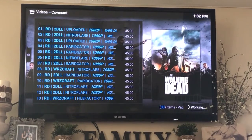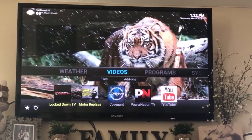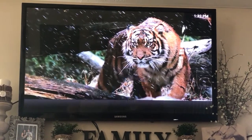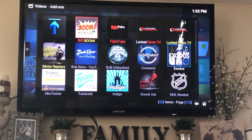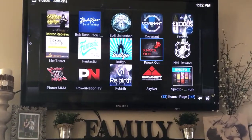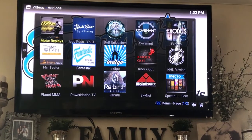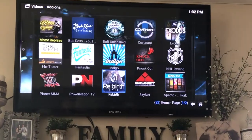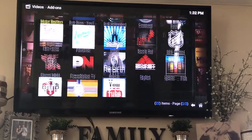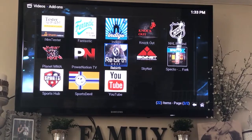Now say you can't find something through Covenant, you're looking for something in particular, come in here to add-ons and you can try a couple of these other ones. You can try Exodus, but usually Exodus brings up the same stuff Covenant does. I have this here, it's called Fantastic. Sometimes I can get stuff through there that I can't get through Covenant. Same with Rebirth and same with Specto. So you have those other ones there for you to try if you want to look for stuff.